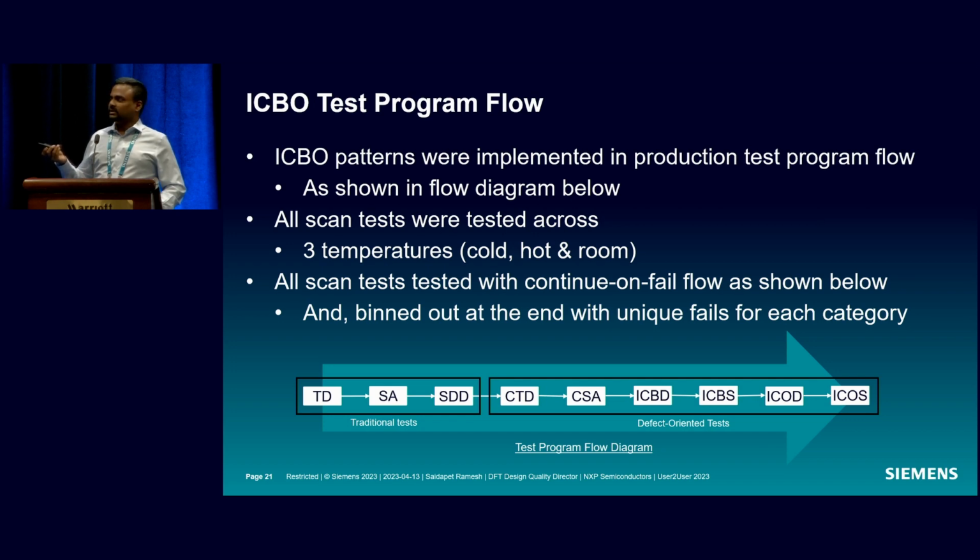And all these tests were run across the tri-temp: cold, room, and hot. And this was actually a delayed binning flow where every die is going to run through every single test. Right? We did not bin out as soon as it failed, because this was more of a case study that we wanted to do.